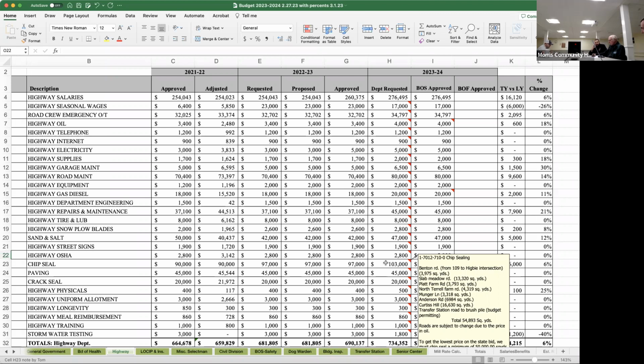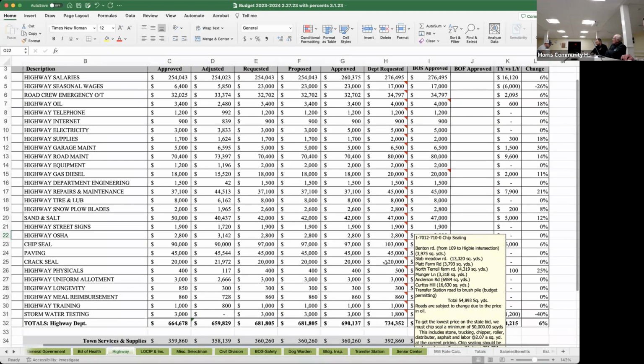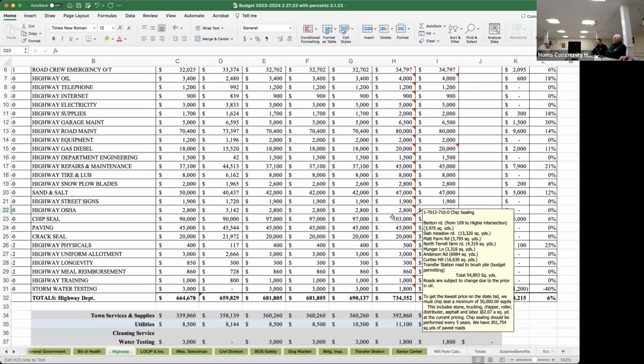And that's all spent in the summertime, right? Yeah, it's usually done right before July 1st. And you chip seal all roads? Except for the paved roads. Yep, all paved roads are on a rotation. Like you said, you do it every 5 years. Yep, and you have to do more than 50,000. Otherwise, you're doing it every 6 years. And the 50,000 square yards is the requirement to purchase through the state bid.